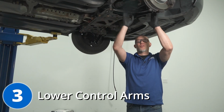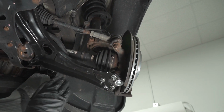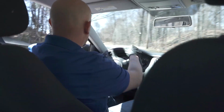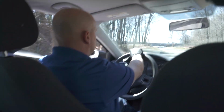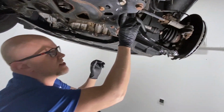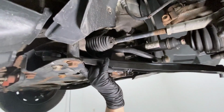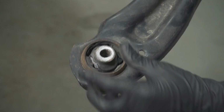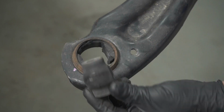Number 3, the lower control arms. Some of the symptoms you may notice when you have faulty lower control arms is going over bumps. You may hear some clicking noise or some clunking noise coming from the backside of the lower control arm. There is a bushing located in the backside here, and it's made of rubber. Over time, it may crack and separate. That's not uncommon on these.